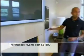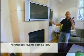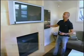I really wanted something a little bit different. I wanted to tie it into the cabinets in the kitchen because they're so powerful. And I thought if we create the wood effect all the way to the ceiling, it would give the room a little bit more height, and it would be a little bit of a different style.